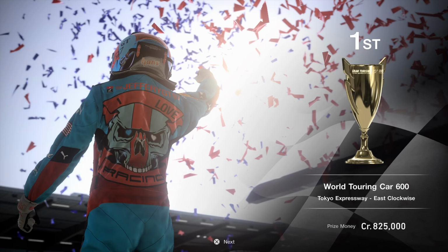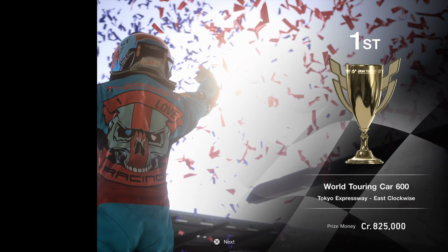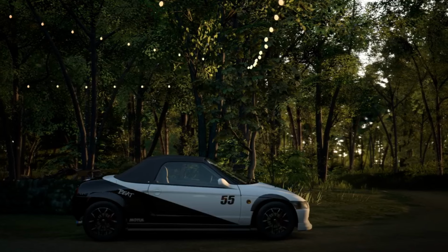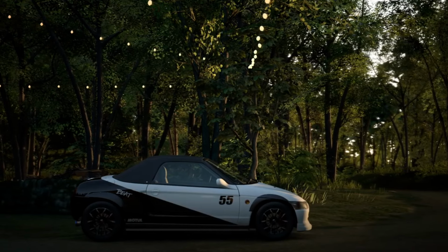So you guys can see we got the clearance bonus, which is always great. And that's going to be it for this nice small short video at Tokyo Expressway using the Honda Beat. So I really recommend you guys going ahead and getting this car. Try it out for your own self.